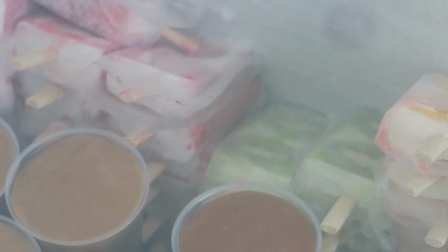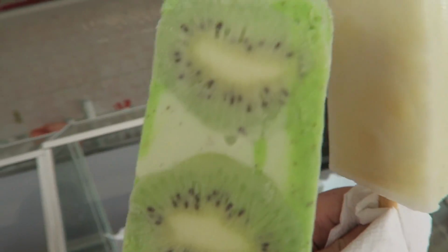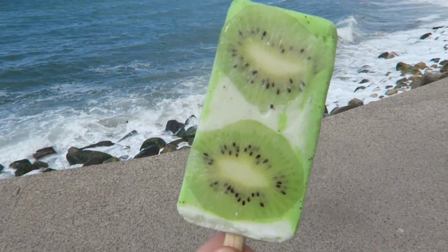It is day number 4 here in Puerto Vallarta, our last day, and my 9th recommendation for you guys is to eat at Michoacana. Michoacana started in 1975. It's a really popular chain here in Mexico, and they have all sorts of different popsicles and ice cream, so my mom's getting hers right now. I'm gonna go join her.